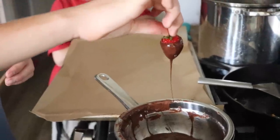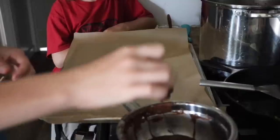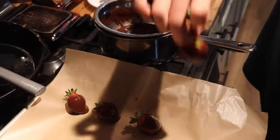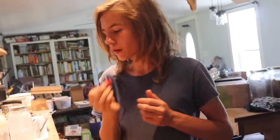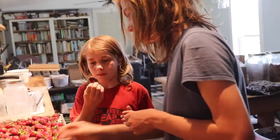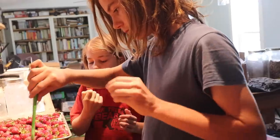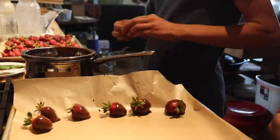That looks pretty. Decided to try one. Is it good? Good. Shovel it down the hatch. Careful, it might be hot. Thank you. There you go.